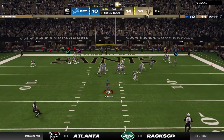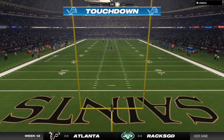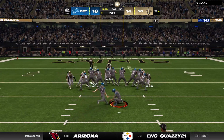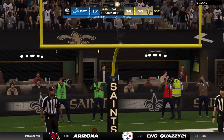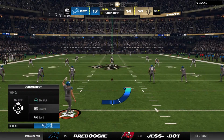Trying to throw again here. Hooker. Open man, and he's got Williams. Touchdown, Lions. Two yards on the touchdown there. And the Lions have taken the lead as they go right down the field and score on the opening drive of the second half. Extra point by Badgley, up and good. And it's now 17-14.